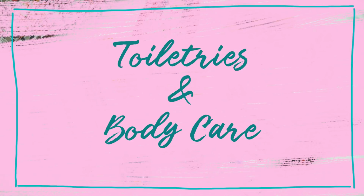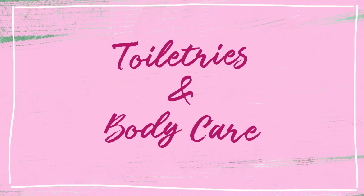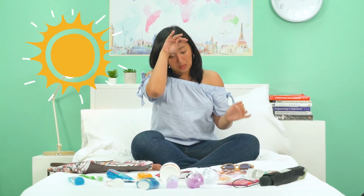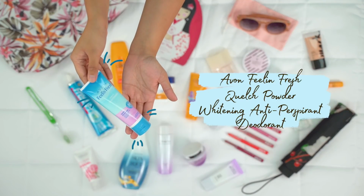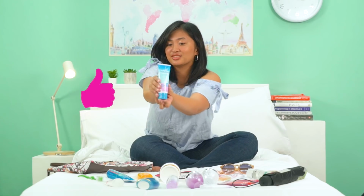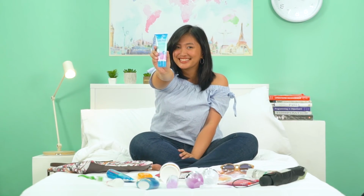When packing toiletries for the summer, there's always a few additional items I like to throw in to deal better with the heat. With the temperature rising up, mas pagpapawisan ka wherever you go. To stay fresh and bongga despite the sweltering heat, I always pack a bottle of Avon Feeling Fresh Quelch Deo Cream. It helps reduce perspiration, so di mo na rin kailangan mag-fan. You want to make sure that you get tan lines, but not on your underarms.